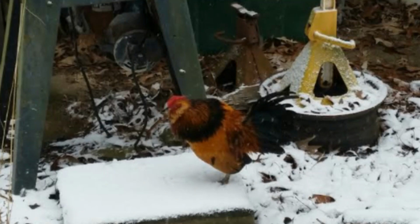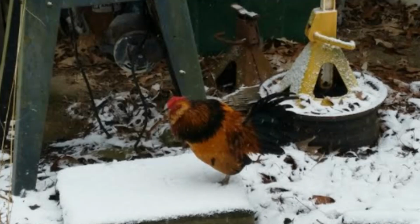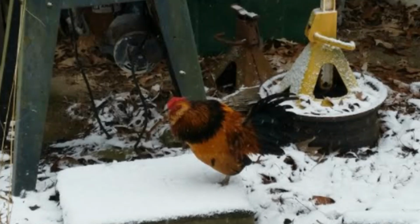I wish I had videos of him to show you. These are some pictures of him on the screen when it snowed. They're not very good pictures, but just to give you an idea of what he looked like. He was such a brave little thing.